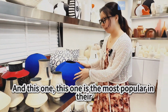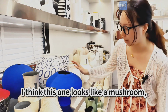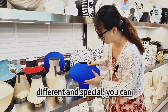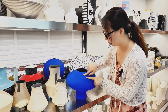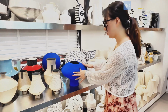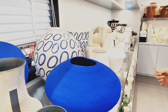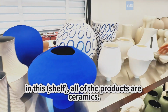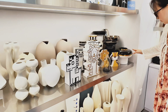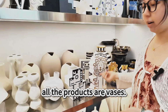And this one is the most popular in their store. This one looks like a mushroom, and the material is different and special. You can see this. You can see the vase. And all of these products are ceramics. All the products are vases.